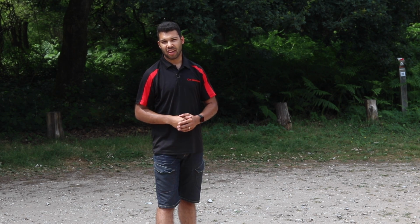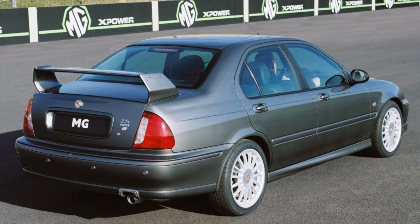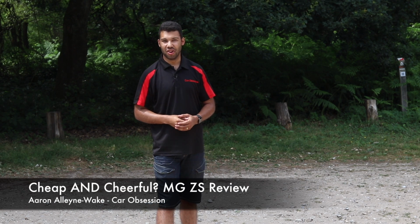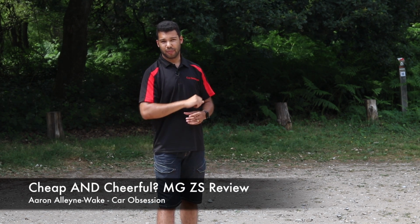Think of an MG ZS and you're likely to think of the performance saloon built in the early noughties, which was available with a V6 engine. Well, good news, there's a new version available, but I don't think it's the model you will be expecting.